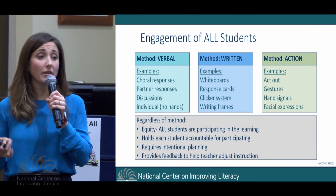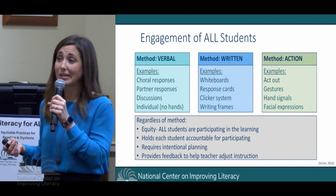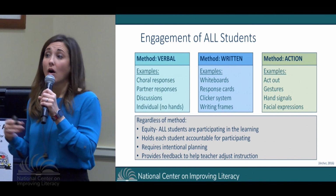Like if I'm only giving a few chances for few students to respond, I am not teaching equitably. All of my students should have an opportunity to respond. All of them should have an opportunity to think before I ask them to respond. So really making sure that I'm giving them that think time and that processing time as well. Holding each student accountable for participating. It does require some intentional planning on the instructor's part, and then providing feedback to me as the instructor of what I need to practice more. What do I need to spend some more instructional time on to adjust my instruction according to the feedback I'm getting from students.